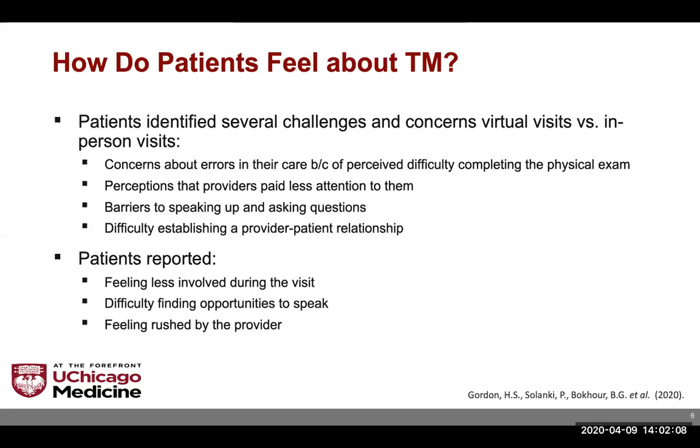But how do patients feel about telemedicine? Because bringing patients along with confidence and comfort is vital. And patients generally feel good about telemedicine. This is from a study done out of a VA where the participants were from a diabetes clinic. Some concerns they shared included that there may have been more errors in their care because they don't understand how a physical exam could happen using telemedicine. They felt like the providers paid less attention to them. They felt less able to speak up and ask questions. And if they didn't have a prior relationship with the doctor, they struggled to establish a relationship. So they felt generally less involved, had difficulty finding opportunities to speak, and also felt rushed.